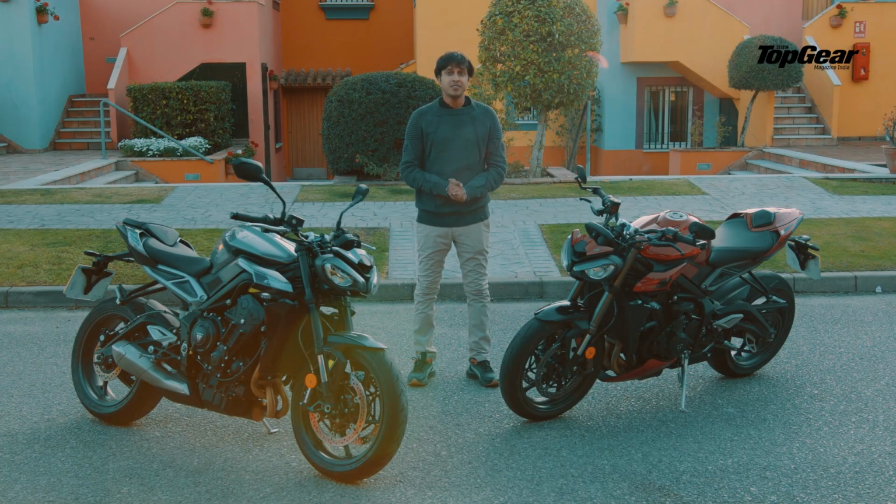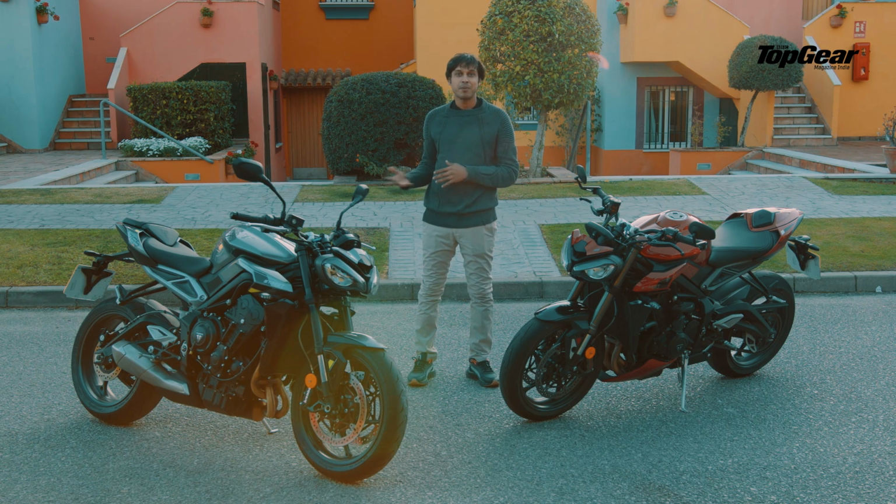So after spending a lovely day with the Triumph Street Triple RS on the track, we had a chance to ride both these bikes on the street today, the Triumph Street Triple R and the RS. We did have a bit of drizzle on the way, so that gave us a good chance to experience what these motorcycles are like in the wet. And fortunately for me, since I'm from India, we had a lot of bad patches, so I think I can give you a good idea about what this bike's going to be like back in India.